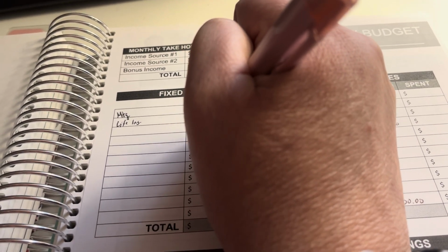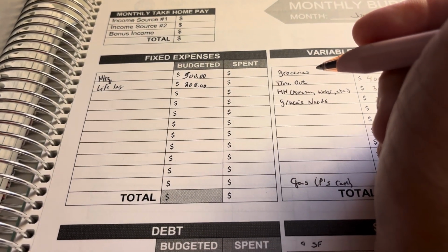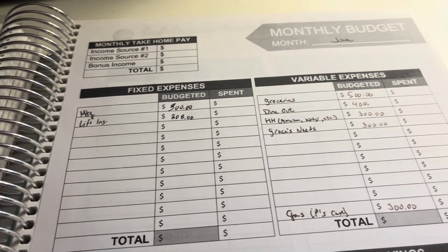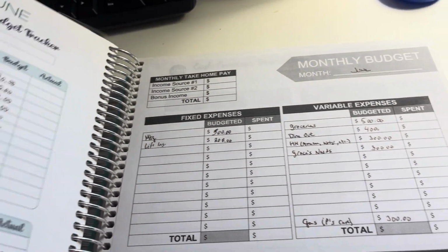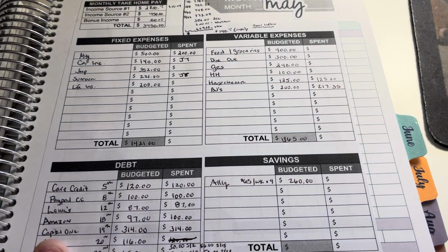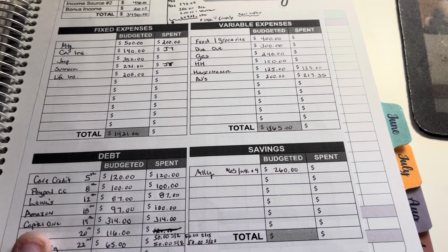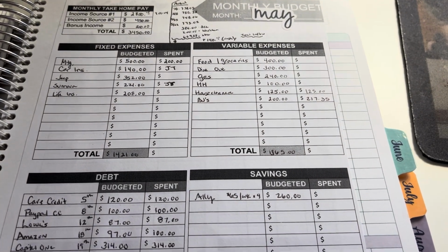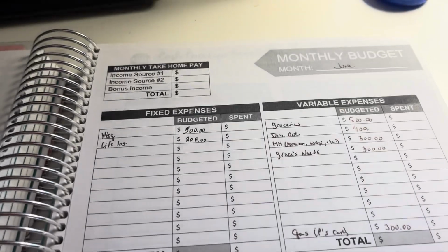Just rounding that to the nearest dollar, just for argument's sake. Let's see what I did here. Oh, jeez. Okay. Car insurance, Jeep. That was May when I budgeted in May. All right, so I will put Jeep. So I did pay the Jeep. I just paid it actually.